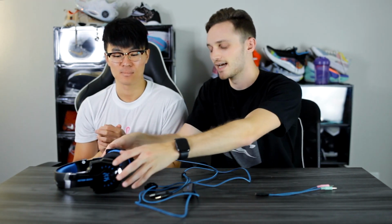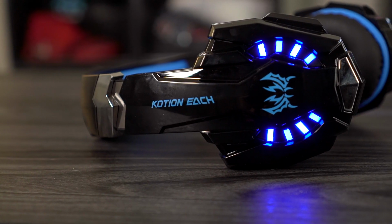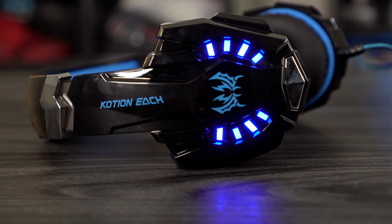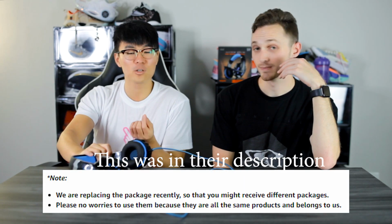But I mean, the Bengoo G9000 headset, it's one of those weird companies where they're just like reselling stuff on Amazon, because it came without the Bengoo logo on there. It came saying just like Koshin each, which is another seller as well. I looked it up and it's just the identical headset. But also, when I go back into my recently bought items on Amazon on my account, it links to the Bengoo, but we actually got this one. So we're guessing it's the same exact thing. There's a few things that are a little bit different, which we'll get into.